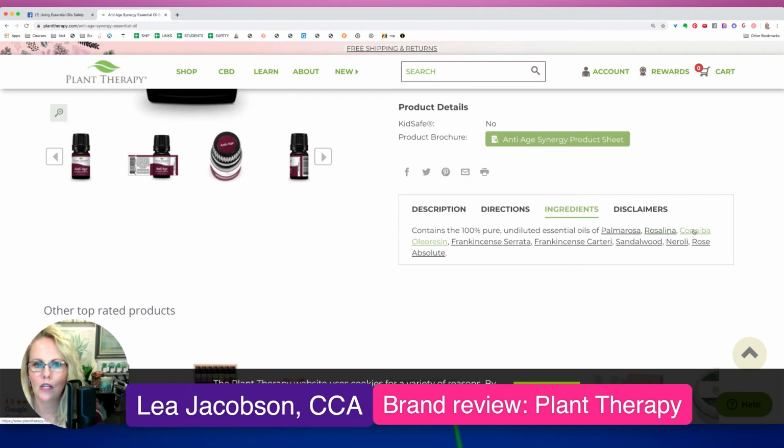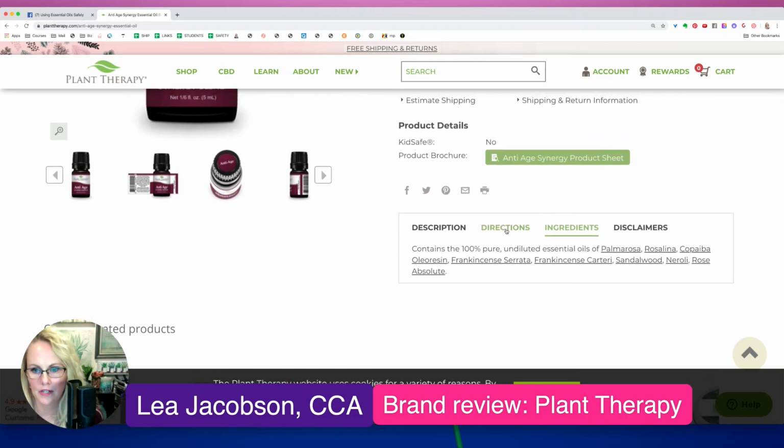Copaiba is generally going to be great for pain. But when we get down to the frankincense, excellent for skin. Sandalwood, great for skin. Neroli and rose, also great for skin. Curious to know their directions because rose has a very low topical max. So rose absolute has like a 0.5%, could be 0.6.